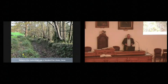Now here is a beautiful example of the remains of a medieval park pale. I am standing in the park here. This is Woodland Park, or Shoot in Devon, in the south of Devon. I'm standing in the park. The ditch is on my side, the wall, the earth bank outside. Of course, there are trees growing on it now, but there would be a pale of oak slats and oak poles on top of it.